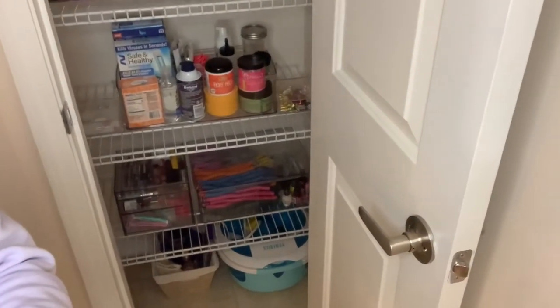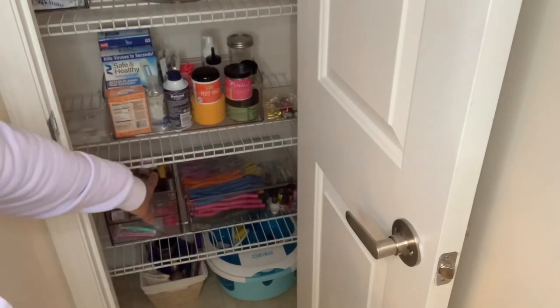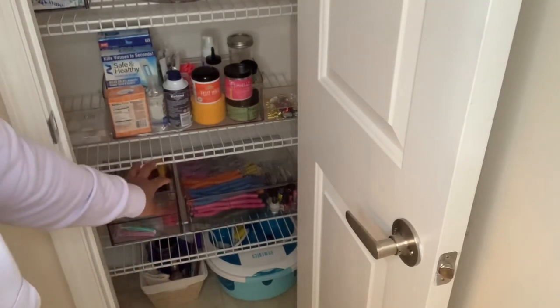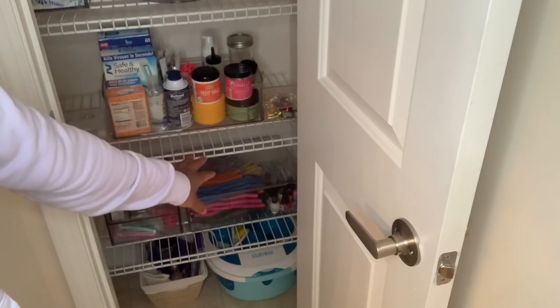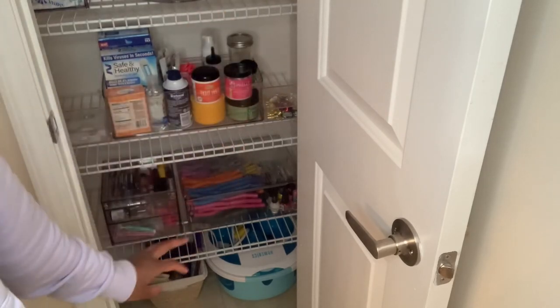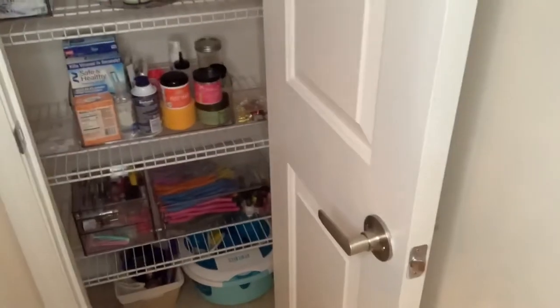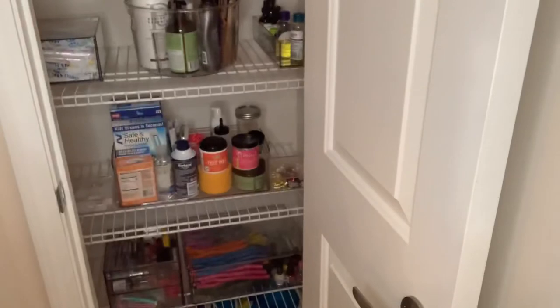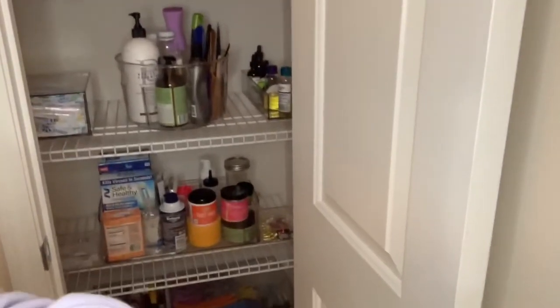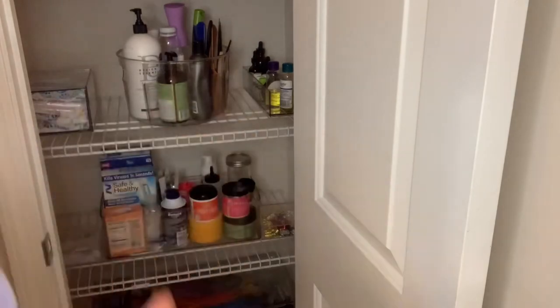Okay, I tried to put all the spa stuff at the bottom. The next row is just stuff that I don't really use every day. So I don't really use the curlers every day. I don't wear makeup every day. I don't polish my fingernails every day. Then you come up to the next row, which is my conditioners. But of course, I use those with my shampoos and my oils, and of course the lady items.